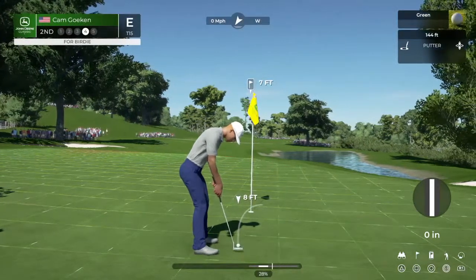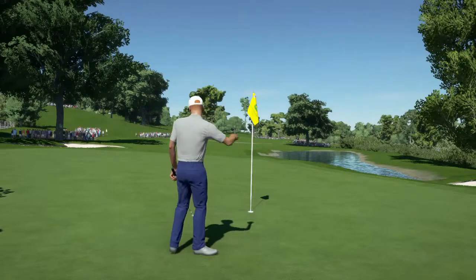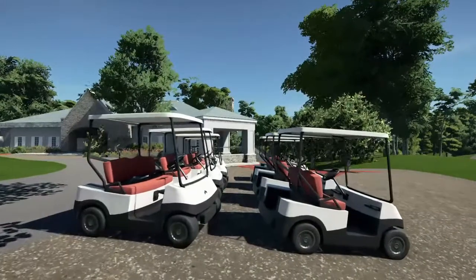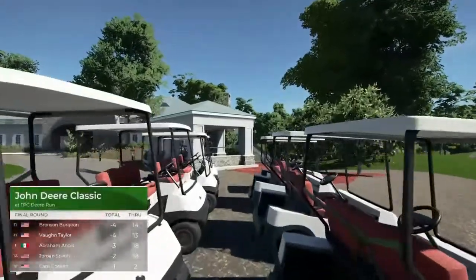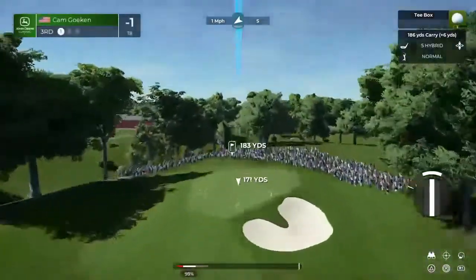Lining up the birdie putt here. Gets it to go down. Wow, what a save. That's a way to grind it out in the bunker, but up and down for the birdie. Nicely done. And after a birdie at the last, you take the honor on the hole.